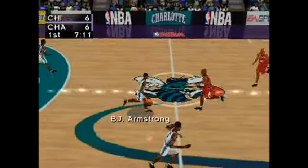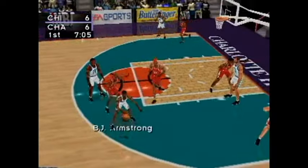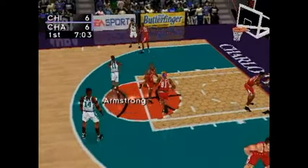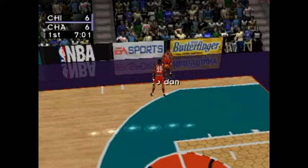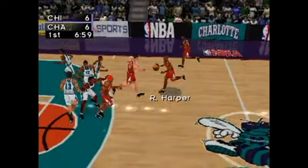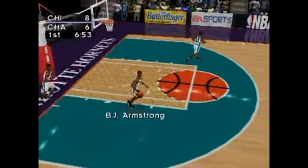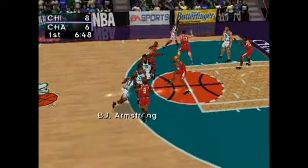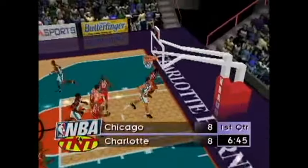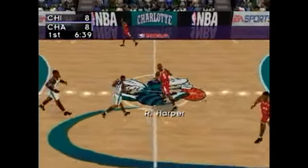Inbound pass to Armstrong. From the top of the key to Phil. Out of bounds. Bulls ball. Inbound pass to Pippen. Pippen receives the ball on the right side for 2 points. The Hornets trail by two. Armstrong takes the fadeaway jumper. Sinks the shot. 6 minutes and 41 seconds to go in the first quarter.